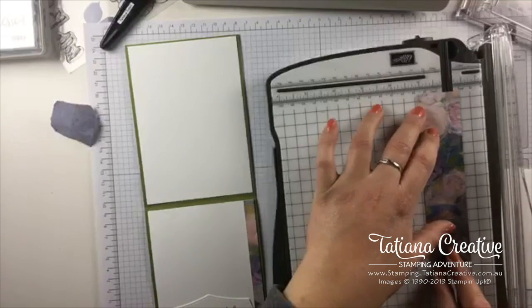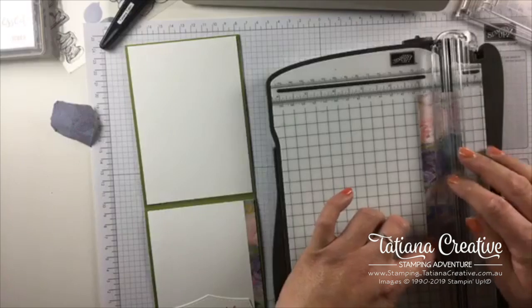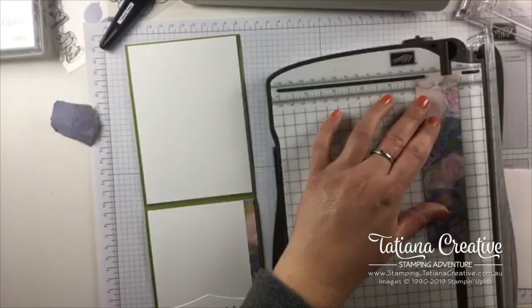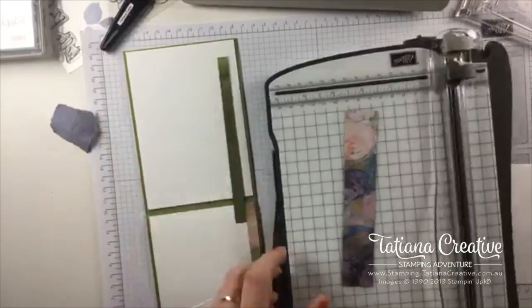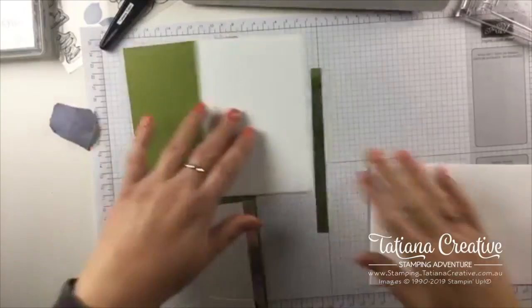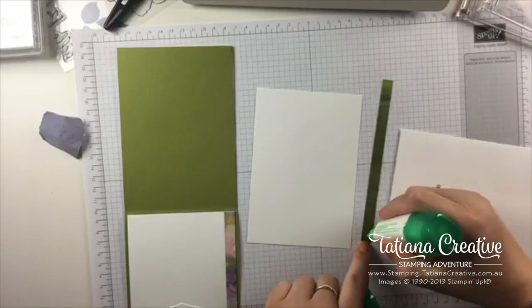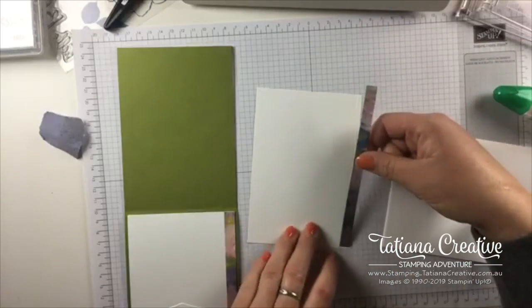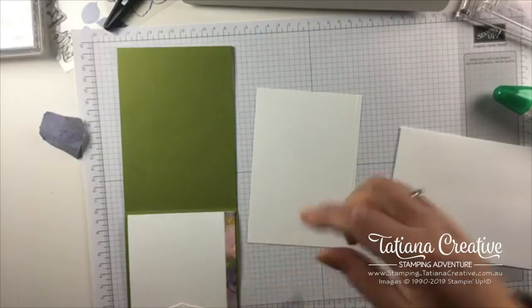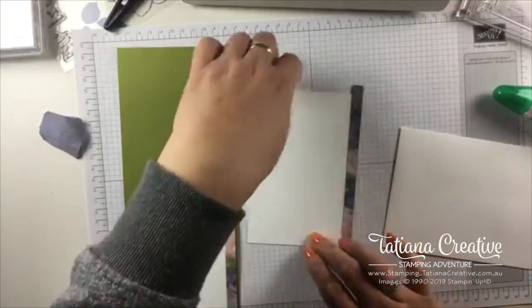How stunning is this paper, honestly? Can't get any cuter. It gets harder to cut when it's so small. Glue that, and that really gives you a lot of space to write a wonderful message to a lovely friend. Ooh, I will trim that. What I'll do is I'll add the glue to the paper. It's all about the detail, deciding which way to go. Paper is stunning.